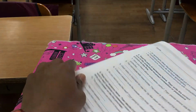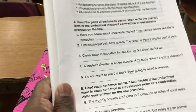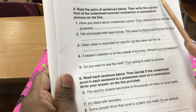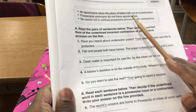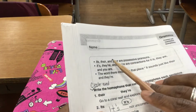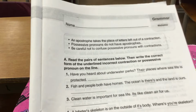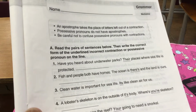Now, let's move into today's lesson. On page 123, these are going to be the mechanics. Please listen as I read through each point. Point number 1, an apostrophe takes the place of letters left out of a contraction. Point 2, possessive pronouns do not have apostrophes, okay? So these are our possessive pronouns, right? They don't have apostrophes. Point number 3, please remember, be careful not to confuse possessive pronouns with contractions.